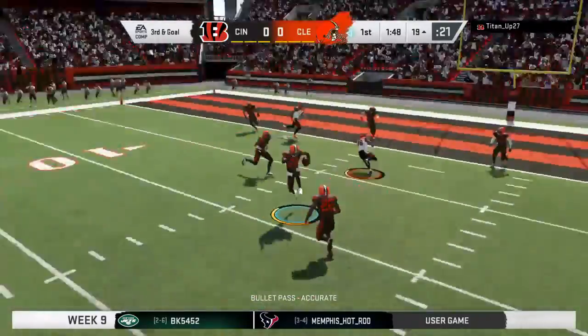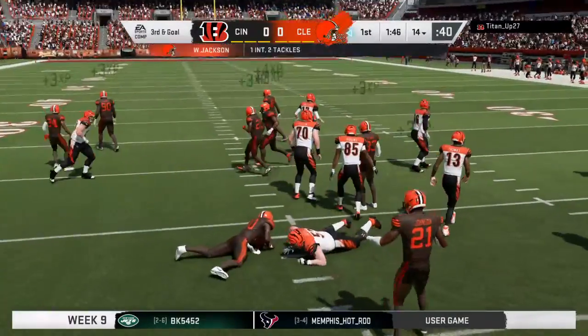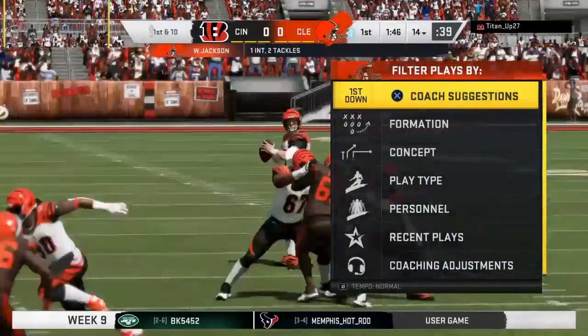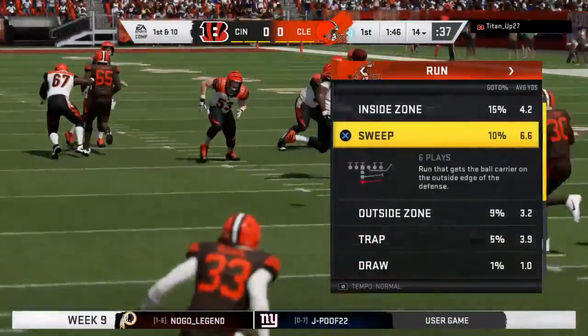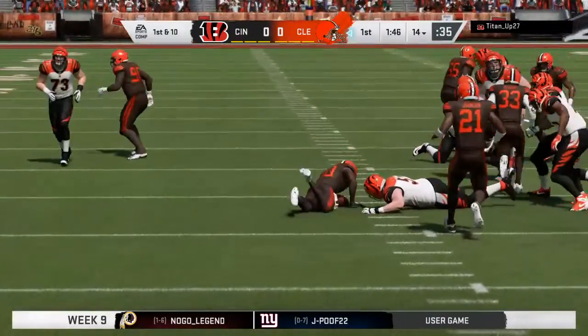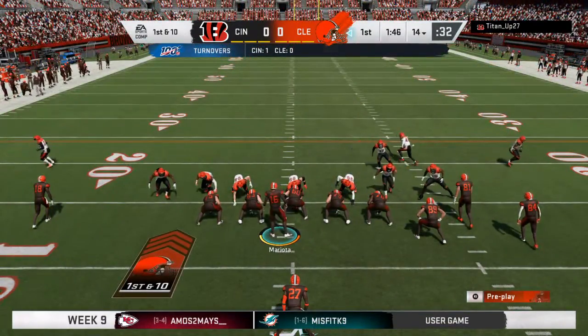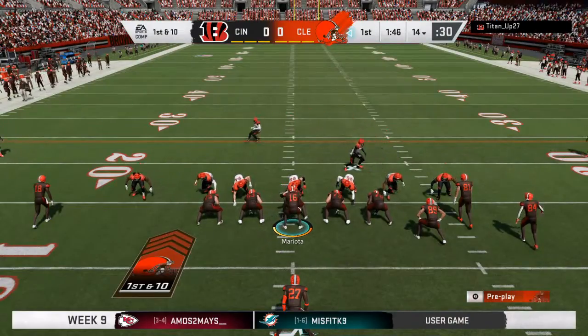Tannehill looking for Tate, and it's intercepted. William Jackson with a pick. And he'll be stopped shy of the 15 at the 14-yard line on the return. No doubt a very disappointing end to what was a pretty strong opening drive. They had 3 points in their back pocket. It was there for them.